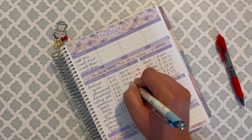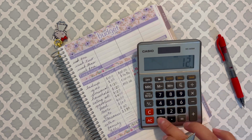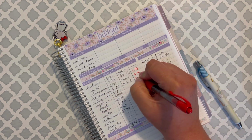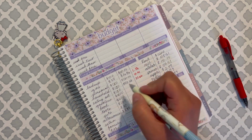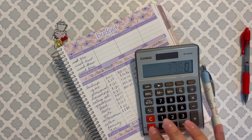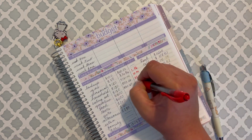So then household, I budget $120 and I spent $153.66. So if we take 153.66 minus 120, I have 33.66 that I went over. Then I have eating out, and that was 160.60. And if I do 160.60 minus 120, it's $40.60.